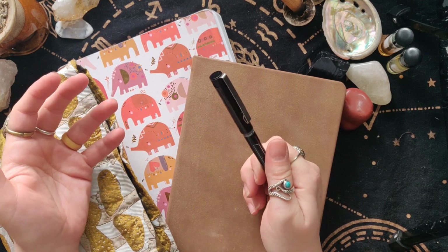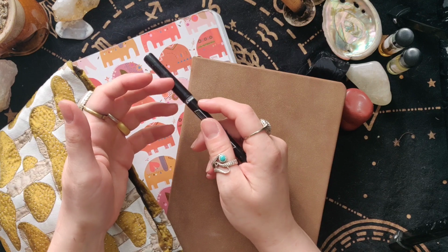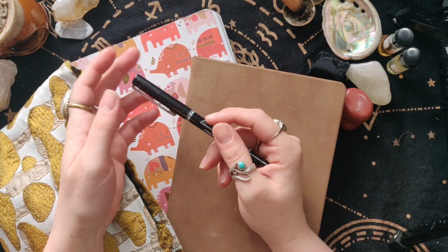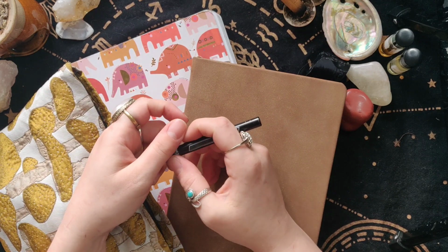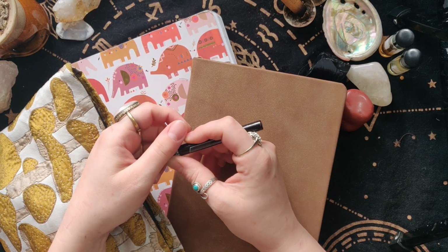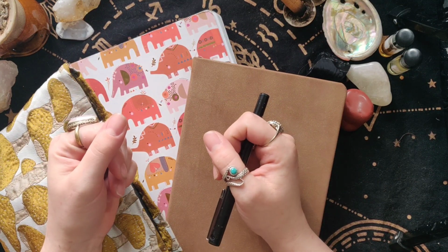I do consider a lot of the collage work, such as what you saw in my grimoire, very heavily inspired by my spirituality. And then I also will read a lot of books, a lot of tarot books. That's another thing I do when I get burnt out.